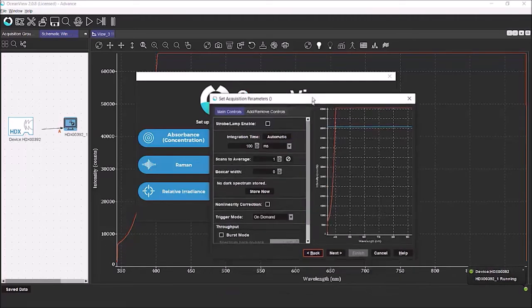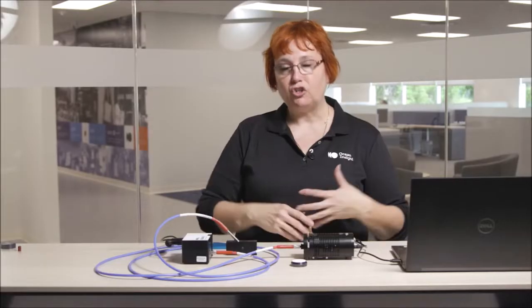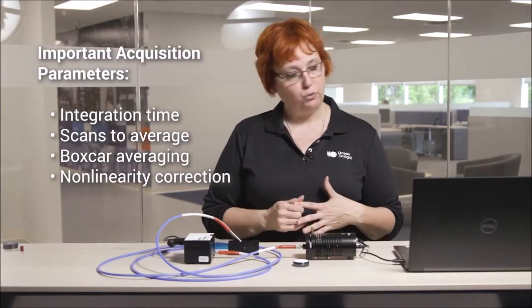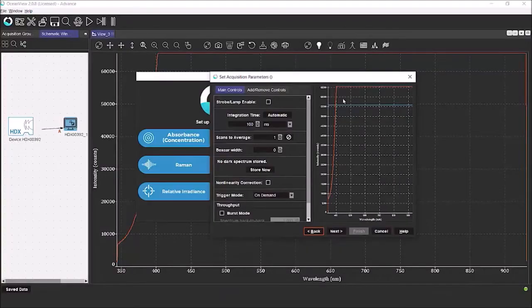Next, we're going to set our acquisition parameters. These are going to be the parameters that are used to determine how much light gets into the spectrometer and even to help improve our signal-to-noise ratio. The first thing that you're going to need to do is adjust your integration time. At 100 milliseconds, which is the default setting in the software, we are completely saturating the spectrometer.